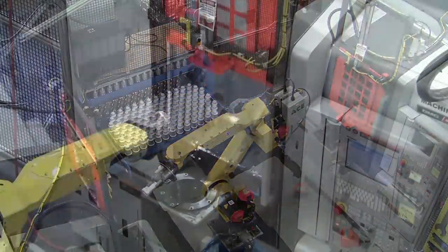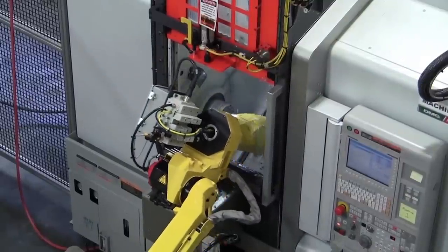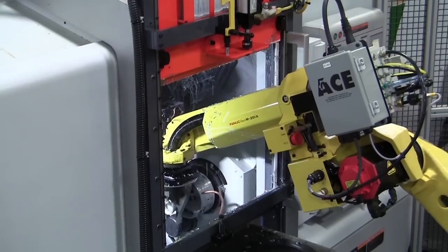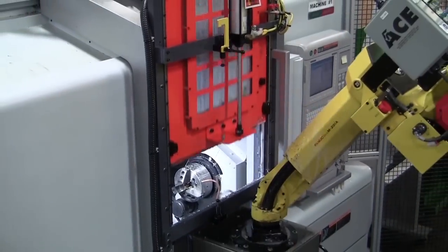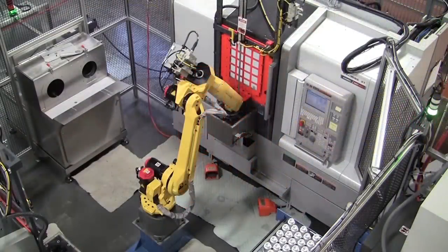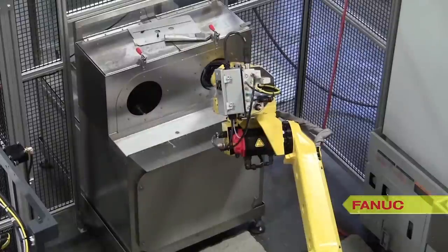AutoDoors are provided for quick machine entry and incorporate hurricane boxes for part blow-off and residual chip removal. A blow-off nozzle is integrated within the end-of-arm tooling for part and chuck cleaning within the machine tool. After the part is processed in the hurricane box, it is then transported to the automated part washer.